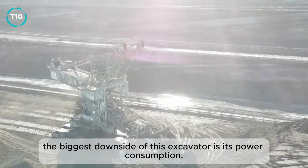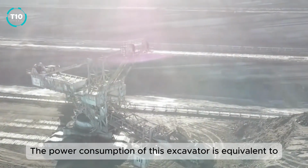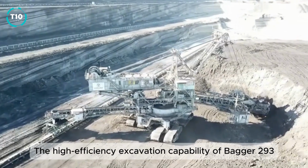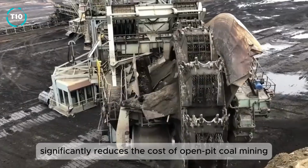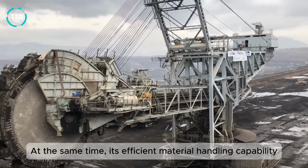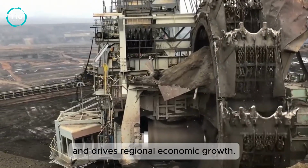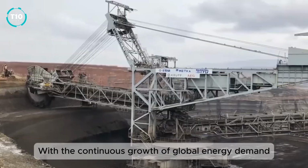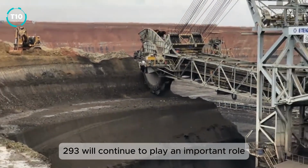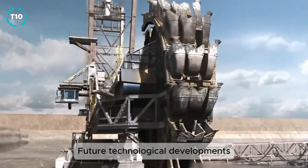The high-efficiency excavation capability of Bagger 293 significantly reduces the cost of open-pit coal mining and improves economic efficiency. At the same time, its efficient material handling capability also promotes the development of related industries and drives regional economic growth. With the continuous growth of global energy demand and increasing environmental protection requirements, excavators like Bagger 293 will continue to play an important role in the future mining industry. Future technological developments will further enhance its efficiency and environmental performance.